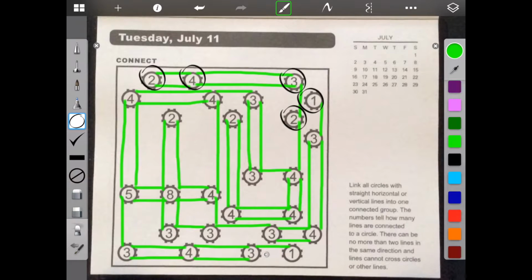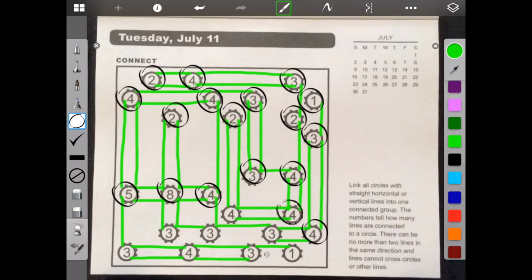This has 2, 3, 4, 2, 2, 4, 5, 8, 4, 3, 4, 3, 4, 4, 3, 1, 3, 3. Okay, so now that we've checked that all have the right amount of connections, let's see what they say.